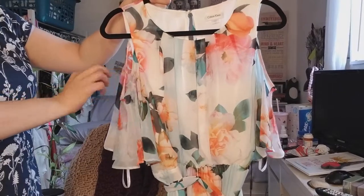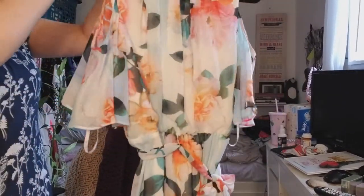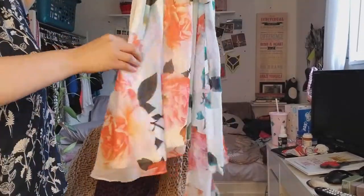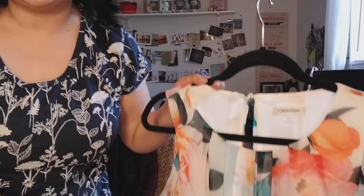So this is the dress. I love the sleeves. I love that cold shoulder look. I know that's really in right now. And then here is the bottom, and it's a really flowy skirt, and it has a belt, which I appreciate because it makes me seem like I have a waist. So I'm just in love with this dress. I'm so glad that I found it. I thought for a while there that I wasn't going to be able to find a dress, but I'm so glad that I did.